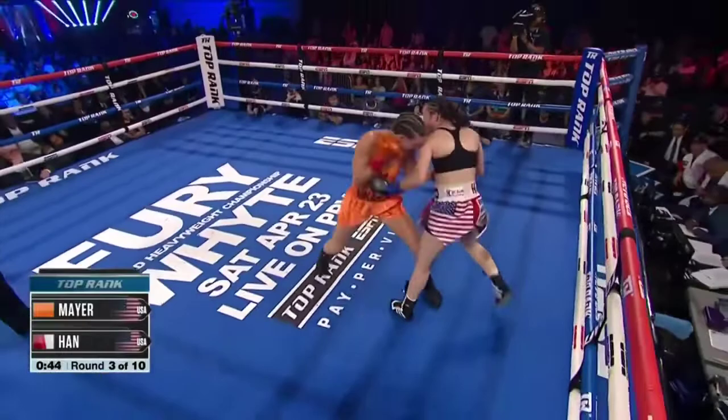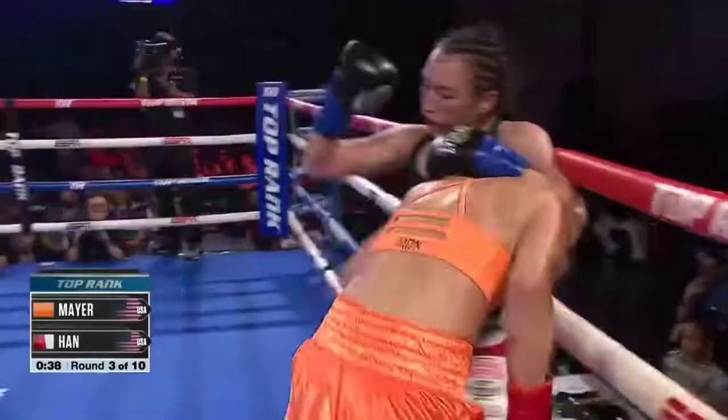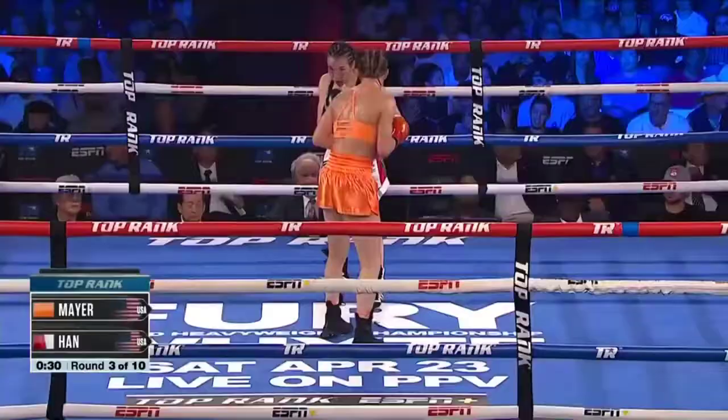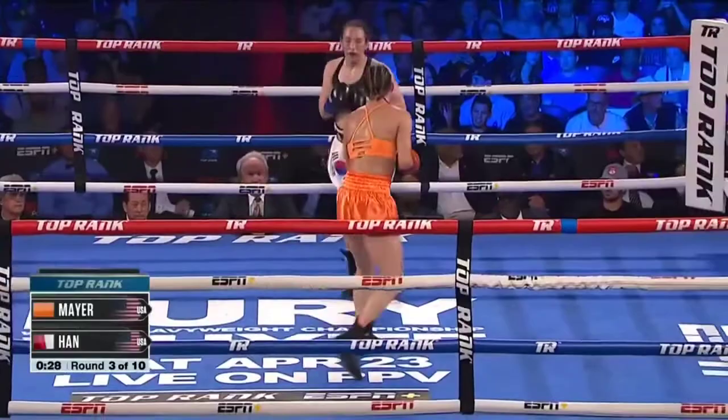Hahn is tough. Yeah. And she plants her feet when she throws as well. And then, you know, what you notice when Mikaela overshoots, that's when Hahn dips out of the way and she comes back with a combination of her own. And half the time, when she's landing, she actually finishes with that left hook up top.